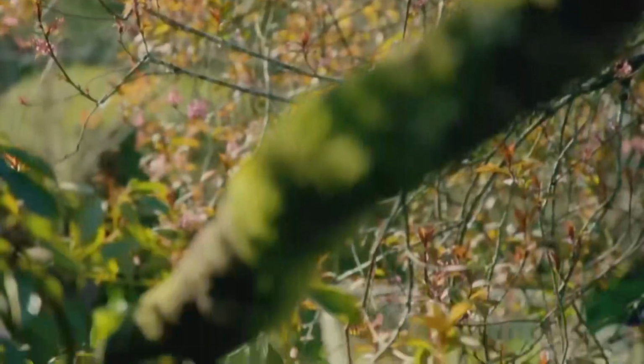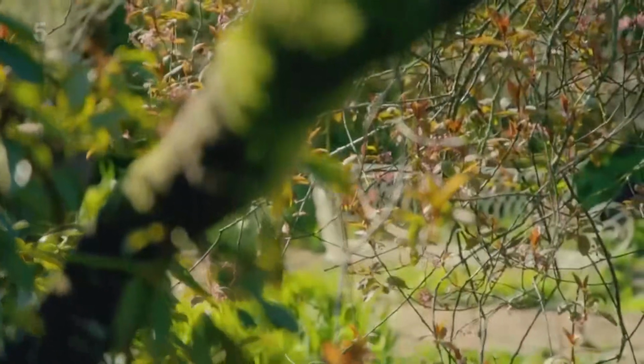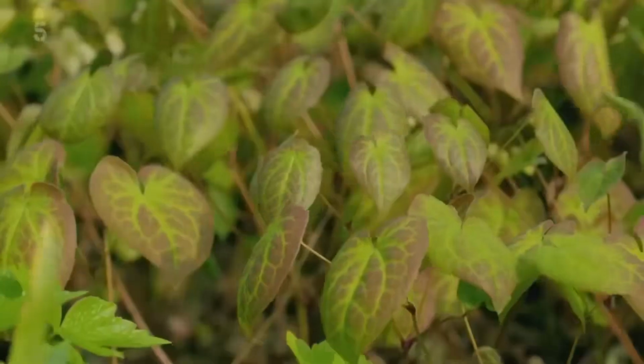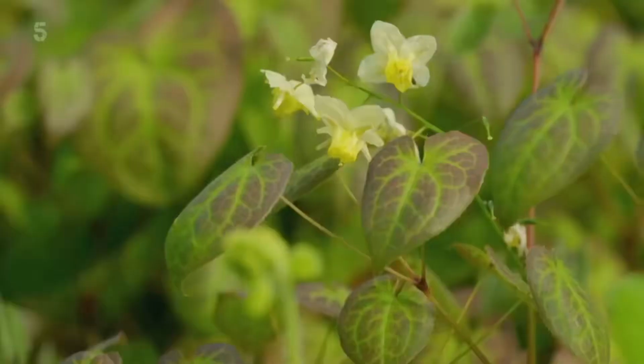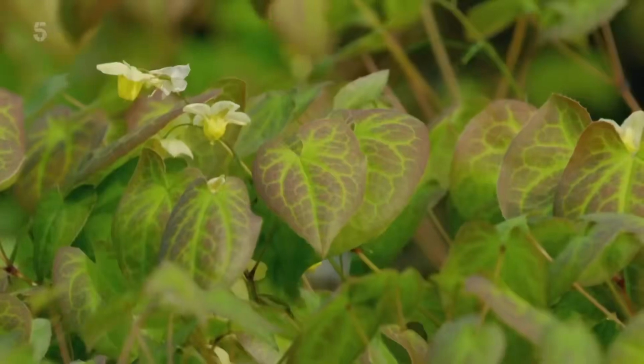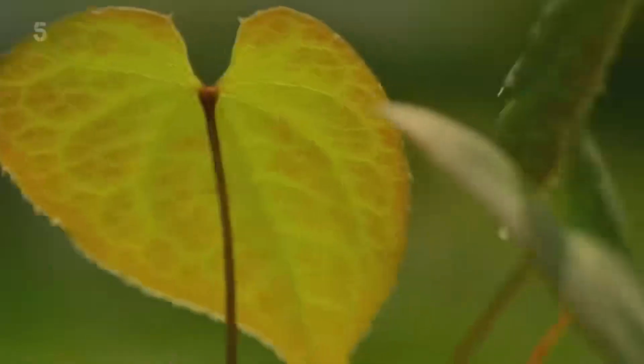All around the garden, though, there are similar sorts of leaves, not just on the trees, but at ground level too. There are epimediums who've had all their outside leaves sheared off, but now, springing forth are all those brand new shoots with these beautiful leaves.